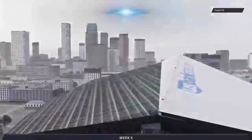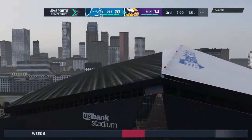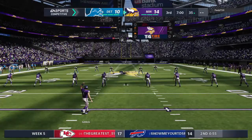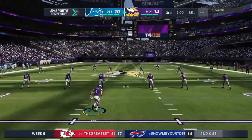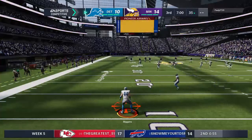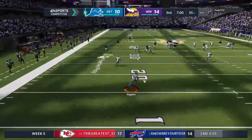So we've reached halftime here in a 4-point game. As we'll send you down to Orlando, and we check in with Jonathan Coachman for our EA Sports Halftime Report. Coach, it'll be Lions football to start the second half, and they trail here as we get back underway on EA Sports.